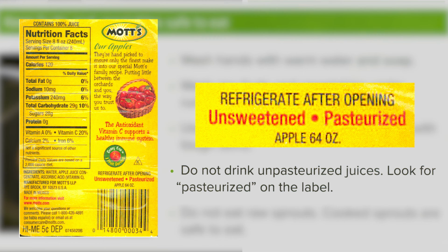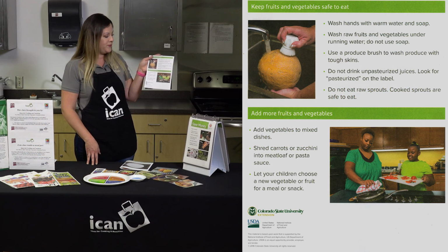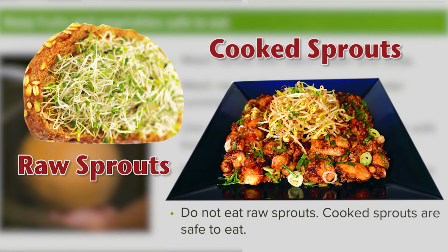Do not drink unpasteurized juices. Look for the word pasteurized on the label. Unpasteurized products can contain bacteria that can make you sick. Do not eat raw sprouts. Cooked sprouts are safe to eat.